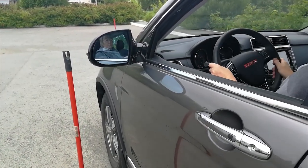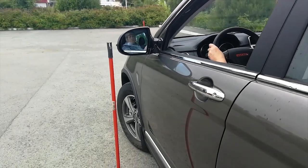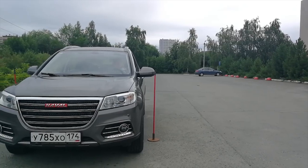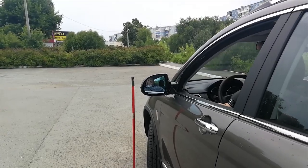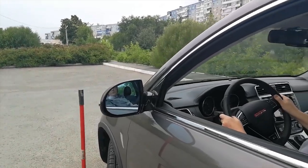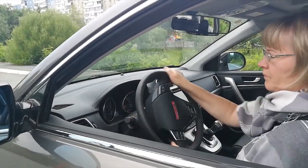When the mirrors have passed the bottleneck, you have to make the steering wheel straight. Put the wheel right. Make the steering wheel straight. If the car is going to the side, then turn the steering wheel exactly one turn. Not a half turn. Not part of a turn. Exactly one turn of the steering wheel.